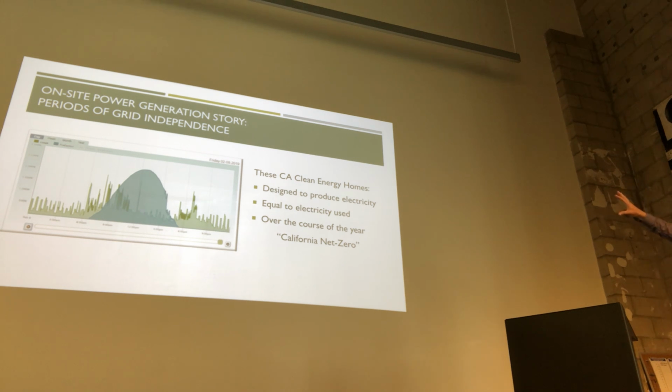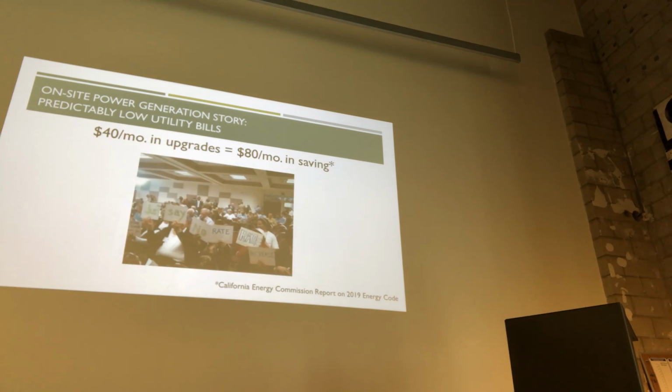So I really like these bullets to capture the story. These California Clean Energy homes are designed to produce electricity equal to the electricity used over the course of the year. California net zero. We can sell that, right? There again is the CEC's calculations on the 2019 code cycle cost versus savings, because we're starting to see some rumblings in San Diego on rate increases, aren't we?